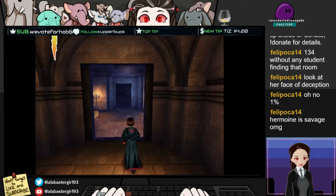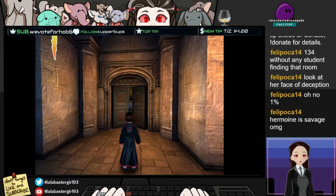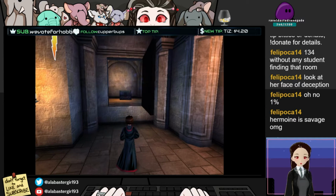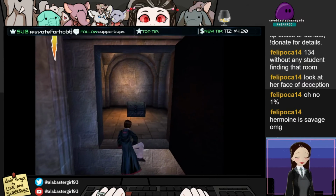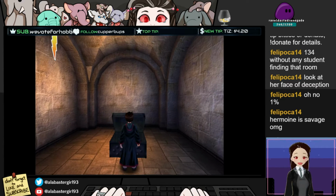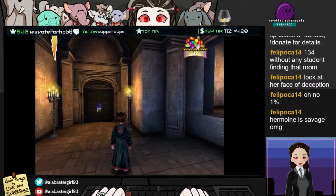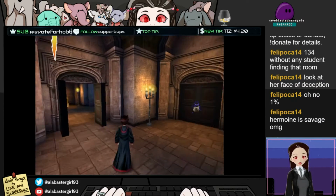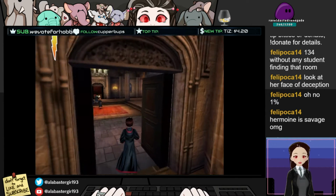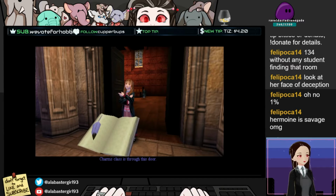No secrets further. You gotta be careful though, because they will have that. Okay. That one is one. Every portrait is a... Oh, one bean! That's... What a ripoff. Okay, so you always gotta check behind every single portrait because you never know what might be a hidden room or not. Charms class is through this door.